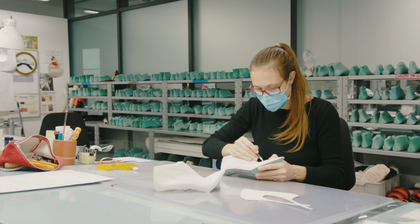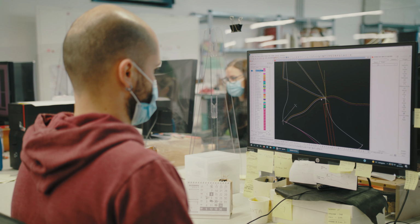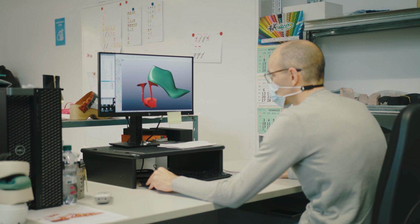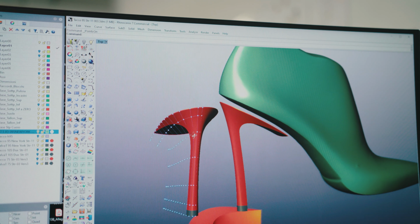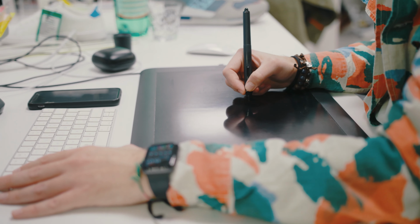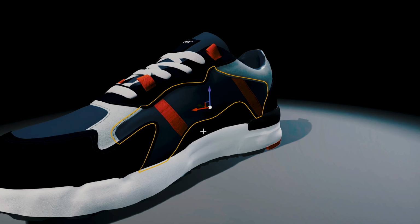But let's go back to the beginning. Everything starts with an idea. Usually, a designer takes care of that. But how can that idea be transformed into a product? A clothing item or a pair of shoes must be designed in order to become real. Whether you start with a sheet of paper and a pencil or the optical pen of a computer, the first step is always a sketch.